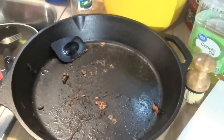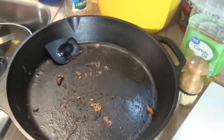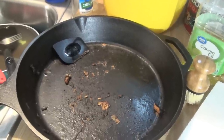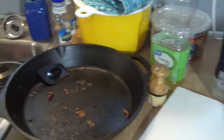I do not heat it up after I use it. I just use it frequently so that it gets heated up. But I don't heat it up on the stove or anything after every use when I clean it. As long as I make sure I get it completely dry with a towel, I've never had any issues.